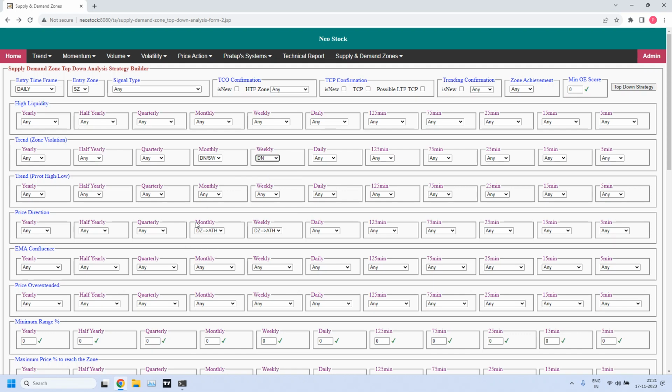Okay, now where should prices travel? Because it is a bearish setup, prices should travel from monthly supply zone to monthly demand zone. So I am selecting for the monthly time frame, supply zone to demand zone. What about weekly? What is the first condition? Because we have to generate three reports. In the first report, again, supply zone to demand zone. So both monthly and weekly, prices are traveling from supply zone to demand zone. We want such kind of stocks.